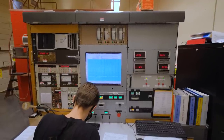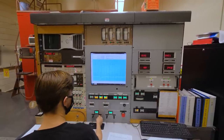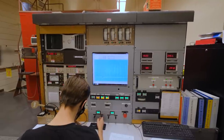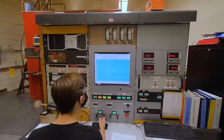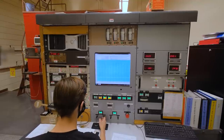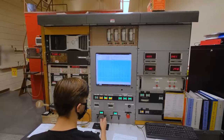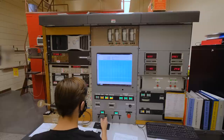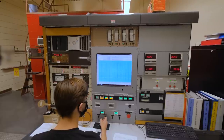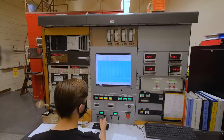Every reactor operation here begins with a set of logs to make sure that the neutron measuring equipment is working appropriately and that the control rods and their interlocks and drive mechanisms are working appropriately. We also check the reactor temperature. We have a negative temperature coefficient of reactivity, so the temperature has to be high enough in order to operate this reactor.